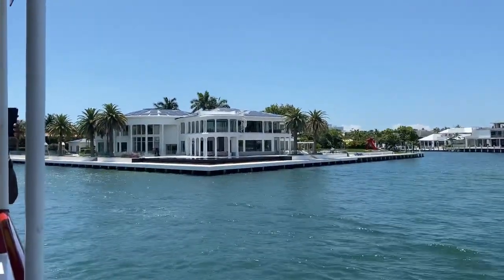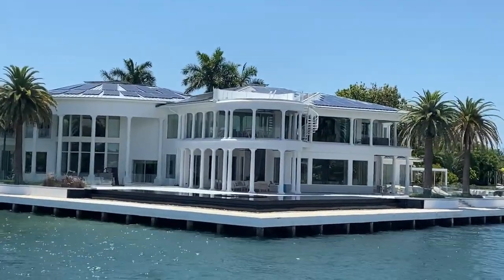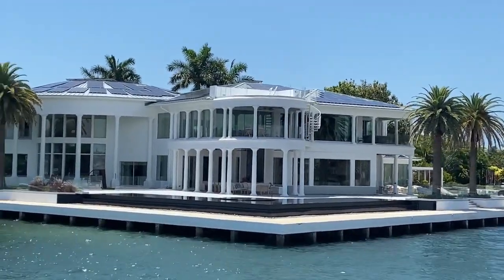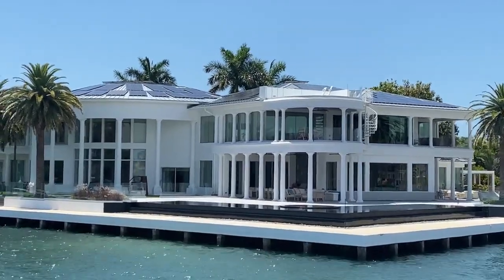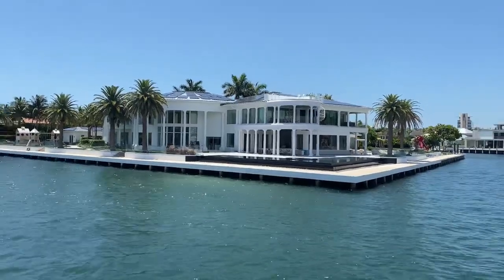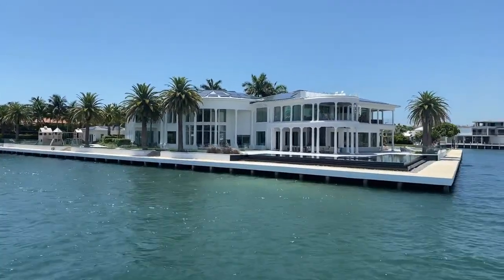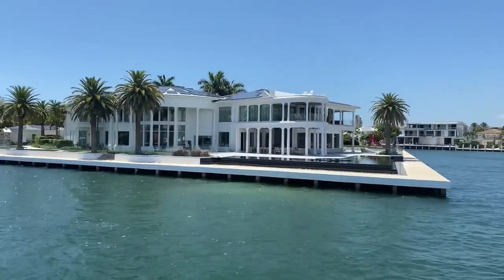Wow, look at this one, guys. Also off to your right on the corner here is, well, definitely an interesting mansion. To the right, the owner started out with a perfectly good $12 million mansion on the corner, which he bought and immediately tore down. He then built the $29 million mega mansion you see here today.